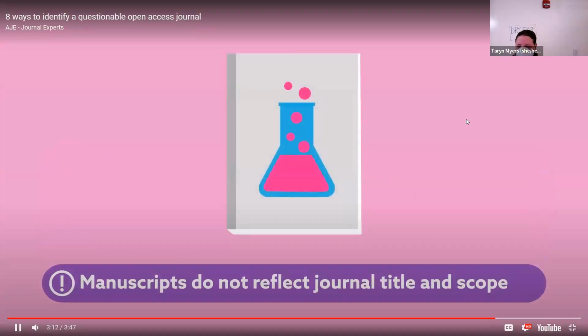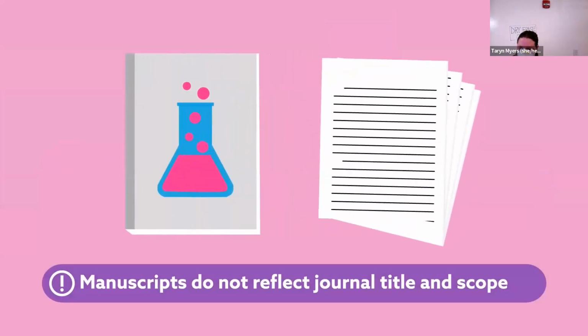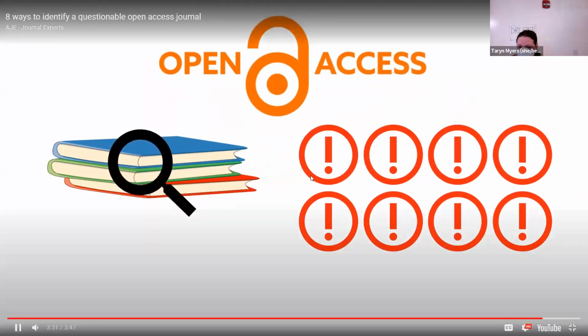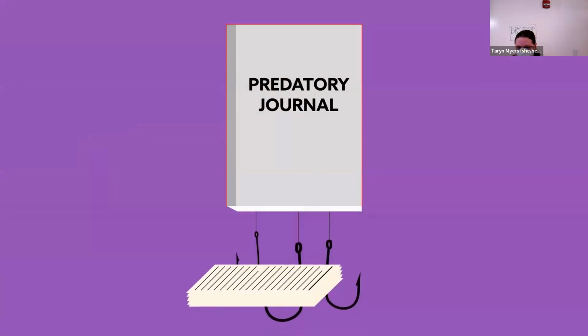Journals in a specific discipline should provide the appropriate expertise to review the journal content. If the journal articles do not match the journal title and scope, chances are there is little to no editorial management. If you have concerns about an open access journal, investigate the journal with these 8 points in mind. Identifying a predatory journal before submitting your paper can help avoid a lot of confusion and frustration.